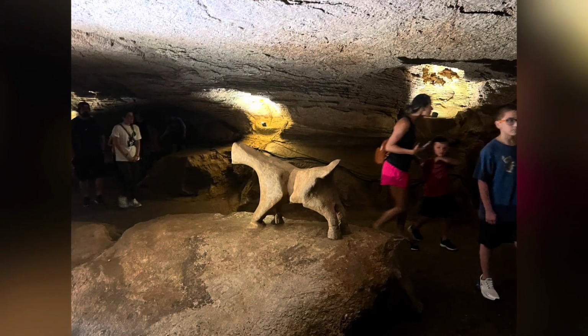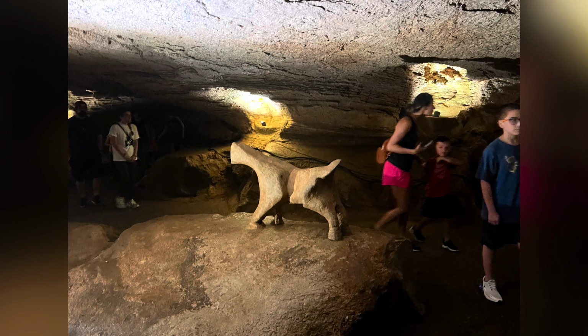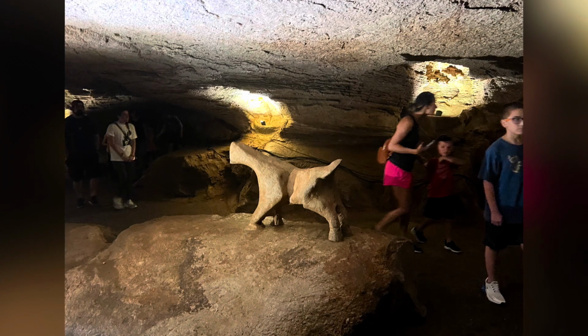This formation was found on the ceiling by the CCC workers. They thought it resembled a dog and cut it off the ceiling and placed it in the Queen's throne room.